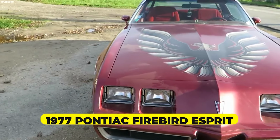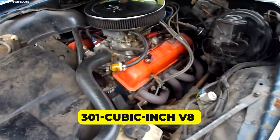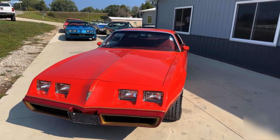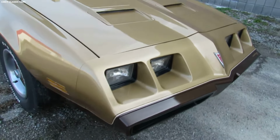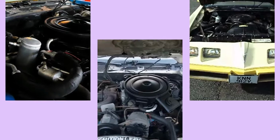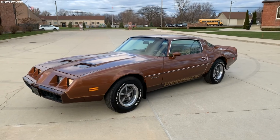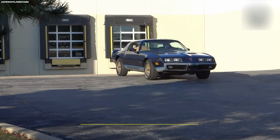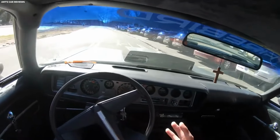Case in point, the 1977 Pontiac Firebird Esprit with the 301 cubic inch V8. On the outside, the Firebird Esprit looked every bit the part of a muscle car. It had the long hood, the aggressive stance, and could even be optioned with flashy decals that screamed performance. But under the hood, the base 301 V8 was a huge letdown. Thanks to emissions regulations and restrictive tuning, it produced a measly 135 horsepower. That's less than some family sedans of the same era.